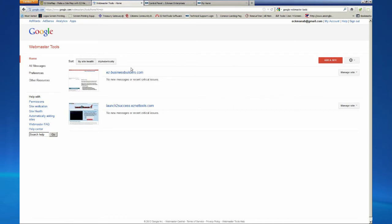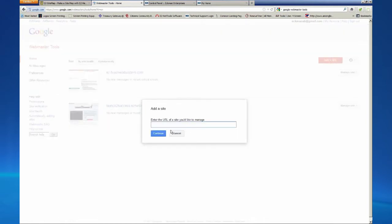Okay, so let's just go through. What we want to do is add our site to Google's Webmaster Tools. Okay, so we go add a site. It's telling us to add the URL. I haven't done this for a while, so bear with me.